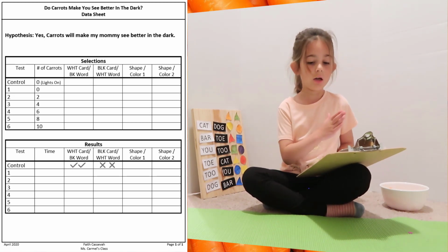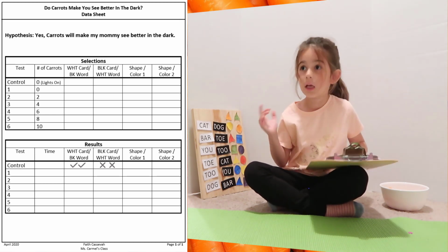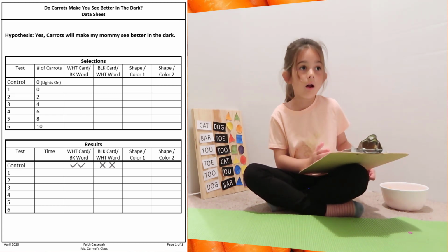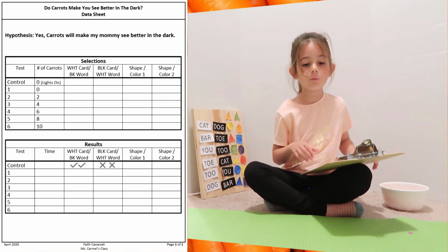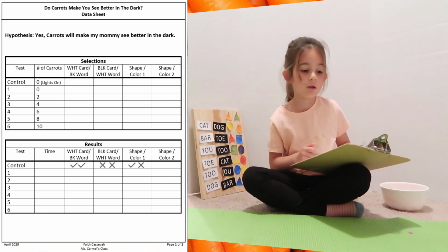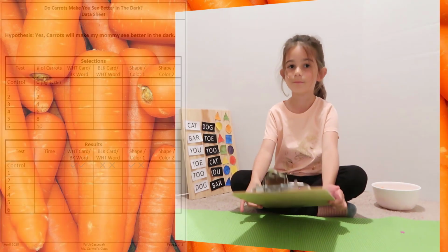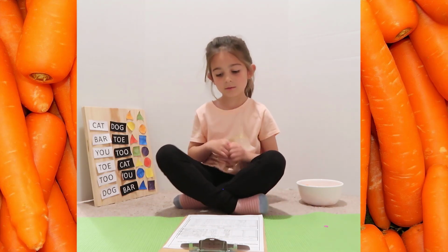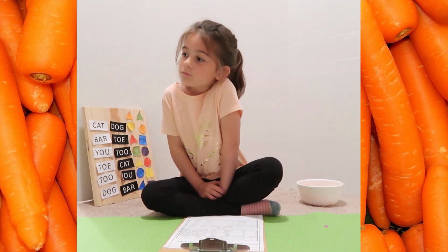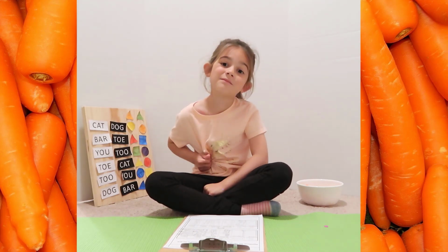But for the shape, if they got the shape right and the color wrong, we would just do check X. Or the shape wrong and the color right, we would just do a check X. Yeah. And because there were so many issues with the color, we decided to just disregard that data. So today we're gonna do the experiment right now.